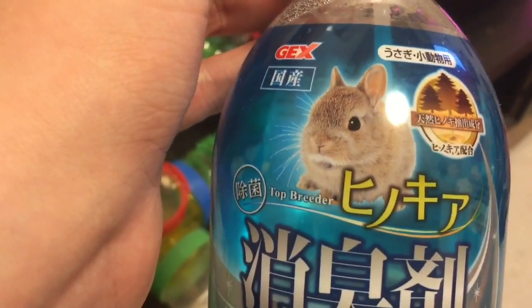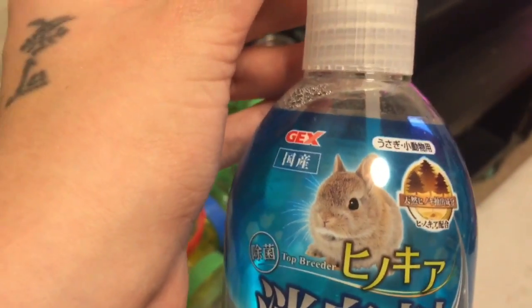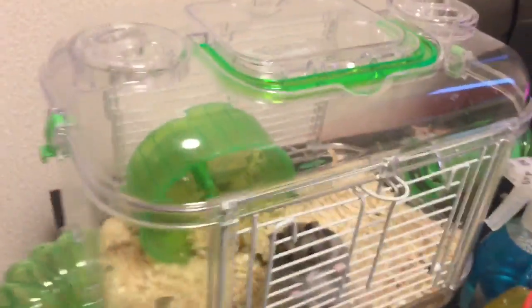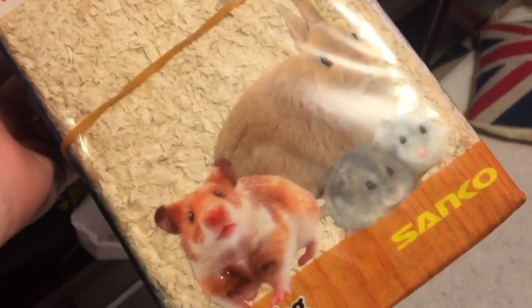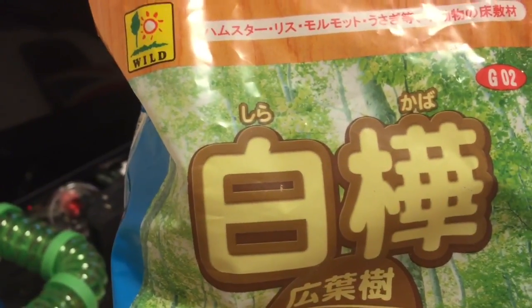It kind of works, but getting the smell of a little hamster out of your house is quite difficult. And then the cage also comes with this water bottle, which I have to fill up in a minute. As well as that, you can get the wood chip, which I got for him. This is not too much for small pets. So you have hamsters, and this is 1 kilogram. It's called Shirakaba.